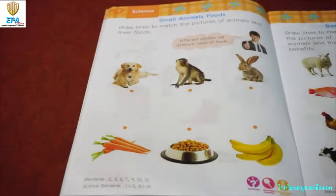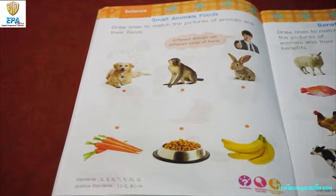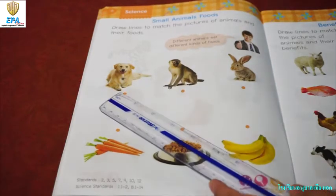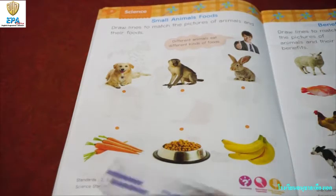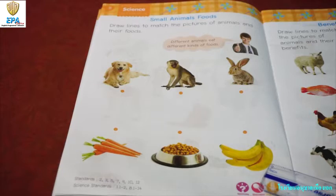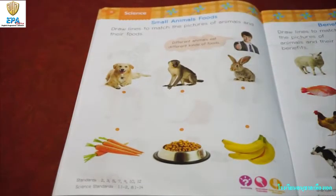It's good to be back, kids. Today, we are going to discuss small animals' foods. Different animals eat different kinds of foods. So here we have a dog, a monkey, and a rabbit. We have here a carrot, dog food, and a banana. What we're going to do is draw lines to match the pictures of animals and their foods.